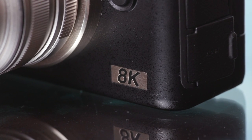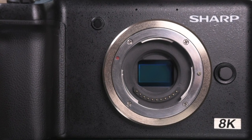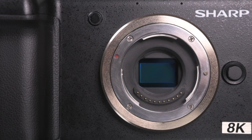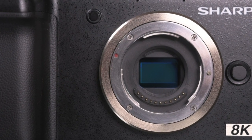So first off, it is a micro four thirds mount camera, and it's using a 33 megapixel 8K sensor. Now, this is not a quad Bayer sensor. A lot of people thought, maybe this is the same sensor that was in the GH5S or the Blackmagic 4K cinema camera, and they just unlocked quad Bayer encoding to get an 8K image. That is not the case, apparently. According to Sharp, this is an actual 8K sensor, and it is being manufactured by Sharp. It's not coming from somebody else.